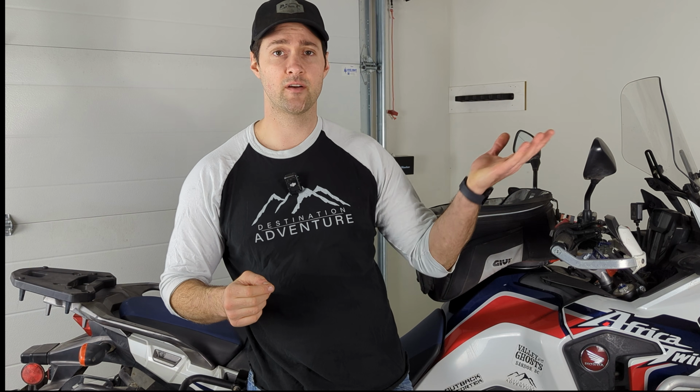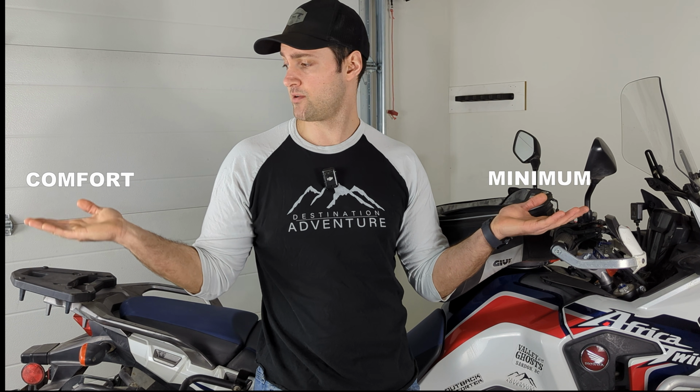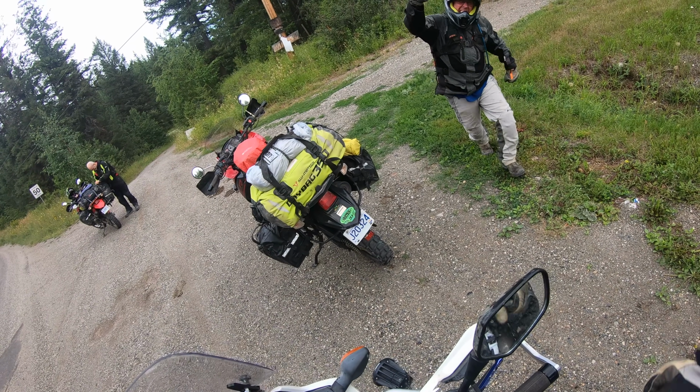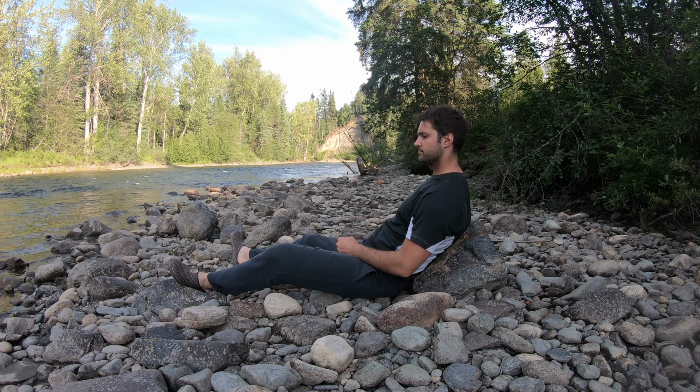Now, when we're talking about moto camping, it's gonna boil down to two different options. Do I pack the very minimum? Or do I pack for comfort? That's gonna come down to the experience that you wanna have. For me, I pack for comfort. I'm out there riding with my uncle and my dad, and at the end of the day, just enjoy kicking my feet up and relaxing.